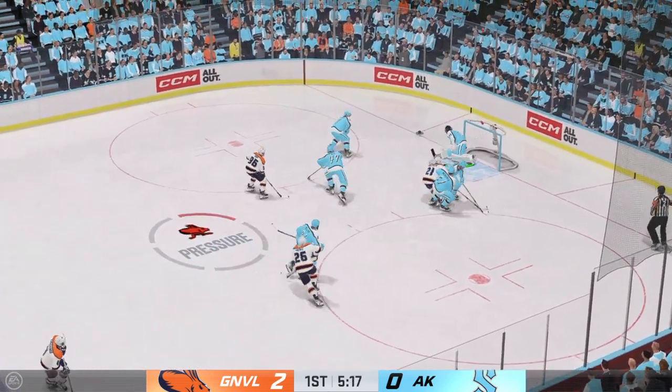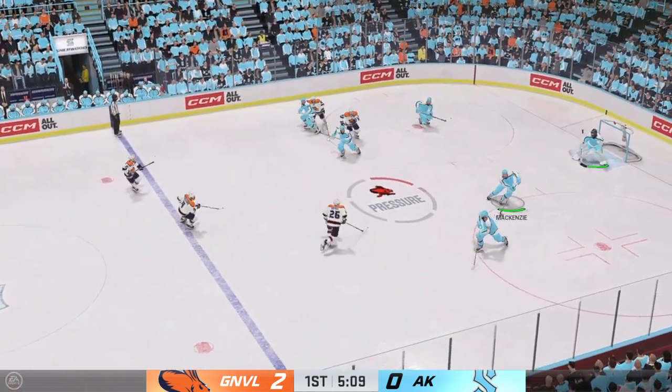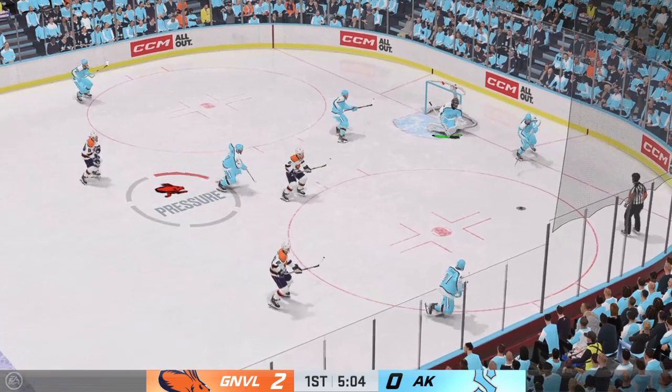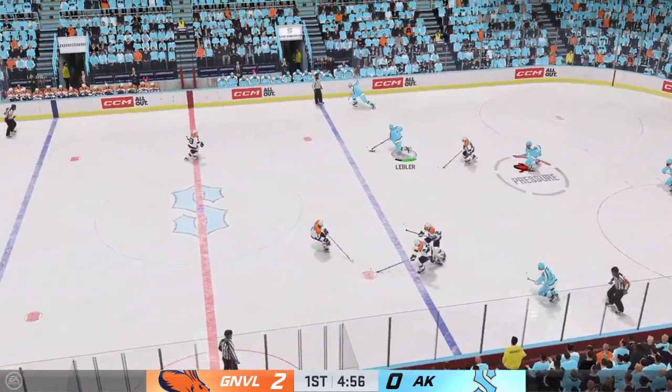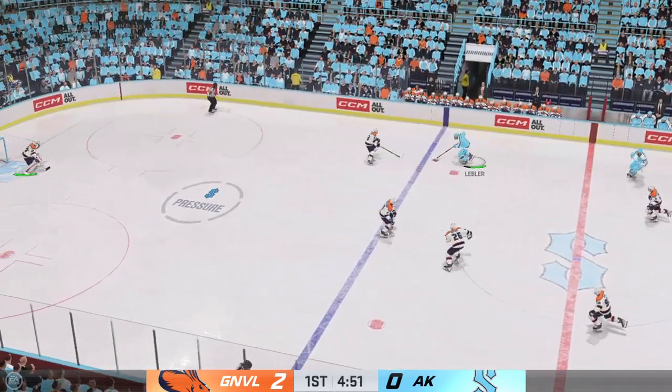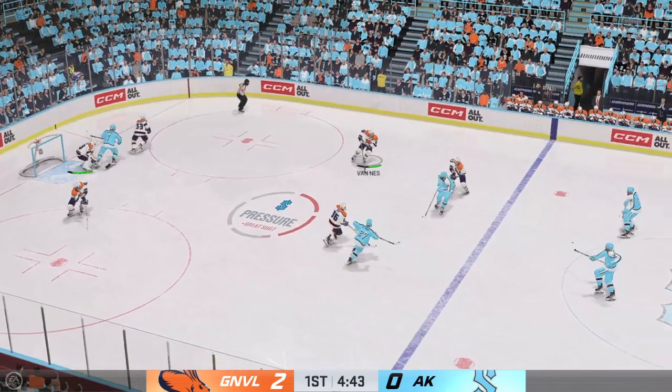Moves into the slot. Alaska's got the puck along the boards. They try to maintain possession inside the defensive zone. Working the puck deep inside their own end. Alaska's on the attack. Here's a shot. Oh, what a stick save.